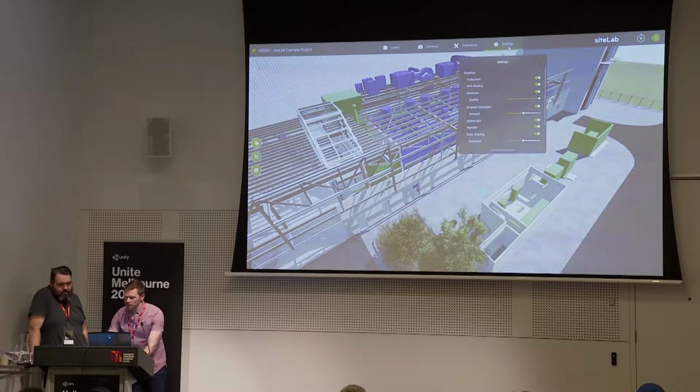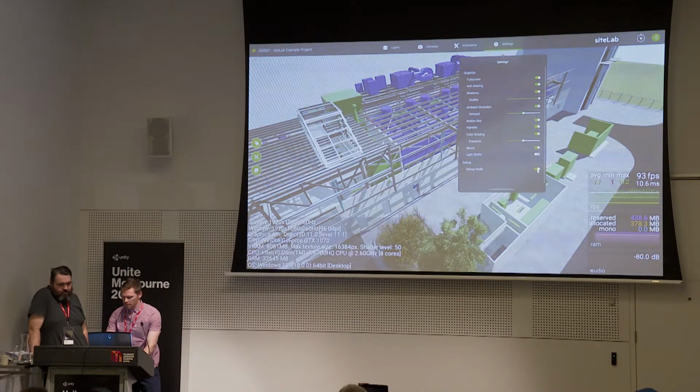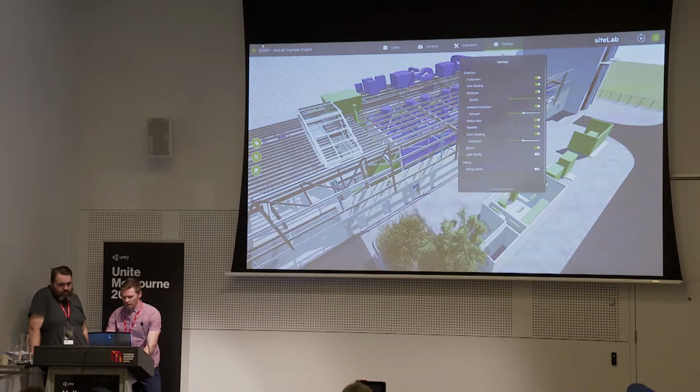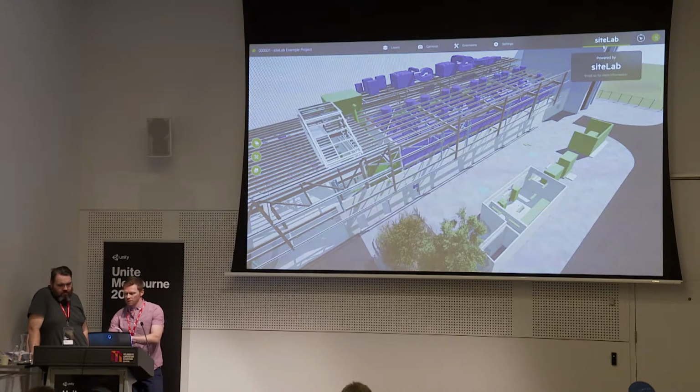And then we have various graphics settings and a debug mode at the bottom, which is quite helpful. Now, you can do things like click on the project name up in the top left. It gives you a bit of information about the company, but then you can also click on the SiteLab logo. It gives you a bit of info about the product itself.